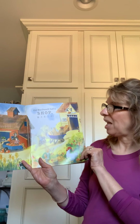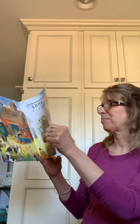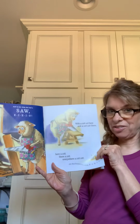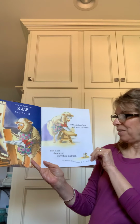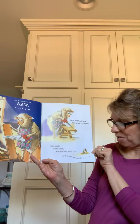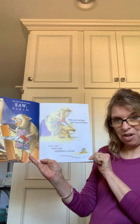Old MacDonald had a shop, E-I-E-I-O. And in her shop, she had a saw, E-I-E-I-O, with a zit-zit here and a zit-zit there. Here a zit, there a zit, everywhere a zit-zit. Old MacDonald had a shop, E-I-E-I-O.